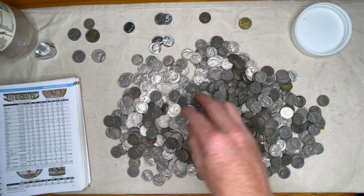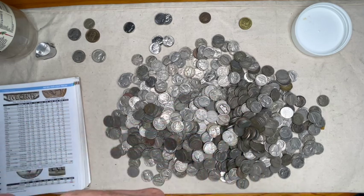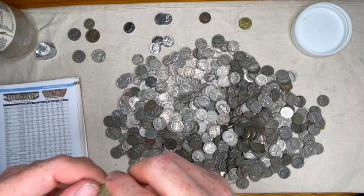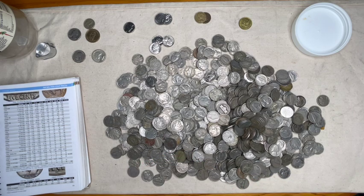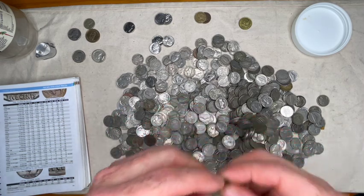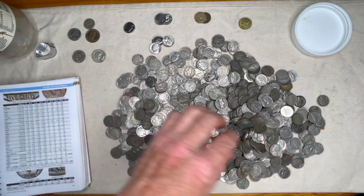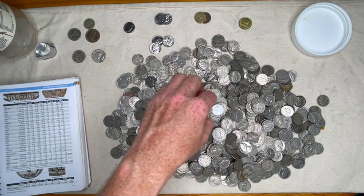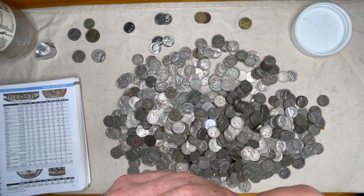Some more foreign coin. If I can hold on to it, I'll set those up there. Some V nickels, 1912. And I'll have to get the book out because I don't know my V nickels either. That one's got some nice toning on it. So there might be some good stuff in here. A lot of nice nickels. Some arcade tokens.